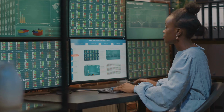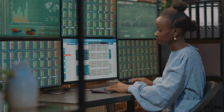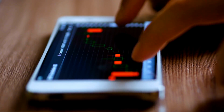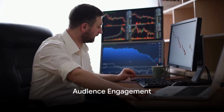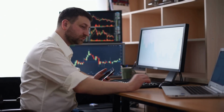From grasping the intricacies of currency pairs to hands-on strategies, our focus is on practical application. This isn't a mere theoretical exploration, it's about gaining the confidence to navigate the dynamic landscape of Forex. Whether you're aiming for financial freedom or simply captivated by the complexities of Forex, you've found the perfect place. Get ready to actively participate, ask questions, and let's make the learning process not just educational, but also thoroughly enjoyable.